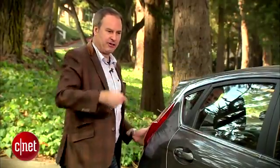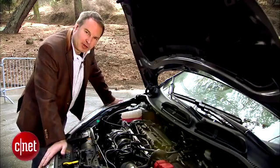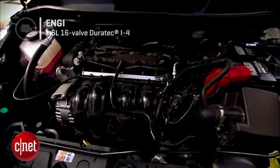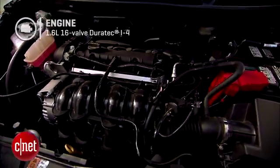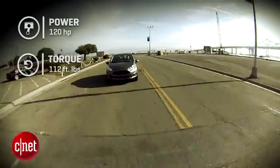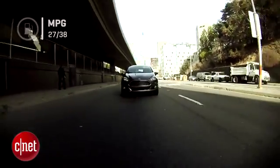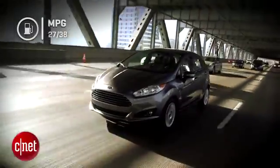Now let's go under the hood and check the engine. This engine carries over from the previous model. It's a 1.6 liter four-cylinder, puts out only 120 horsepower, 112 pound-feet of torque. It's not all that special. All it's got is variable valve timing, not much else, but it gets this car 27 miles per gallon city, 38 miles per gallon highway.